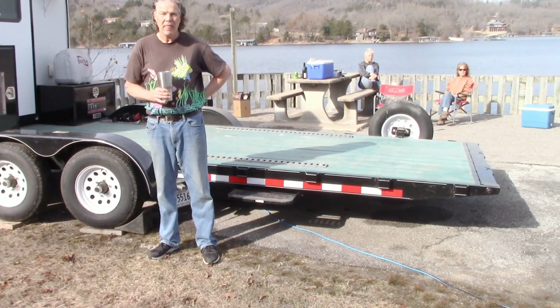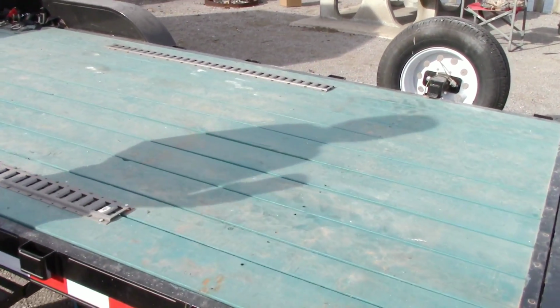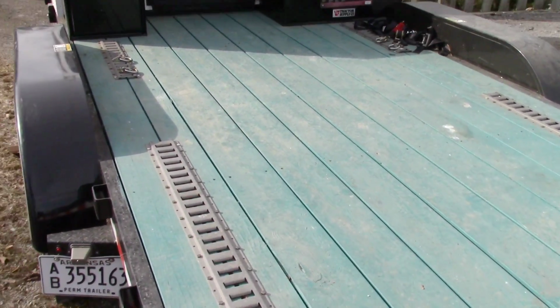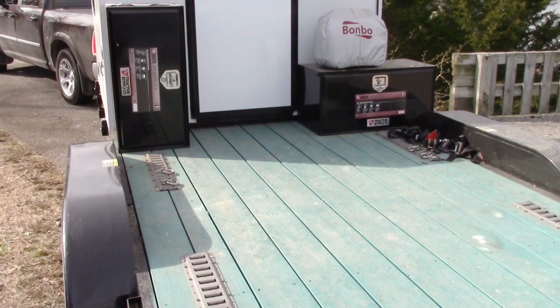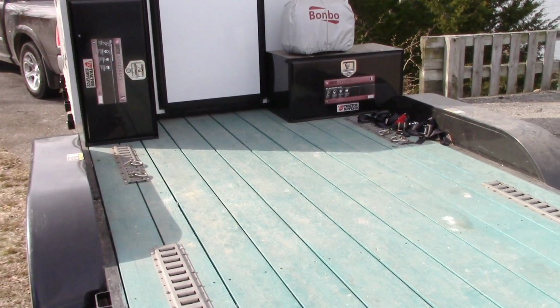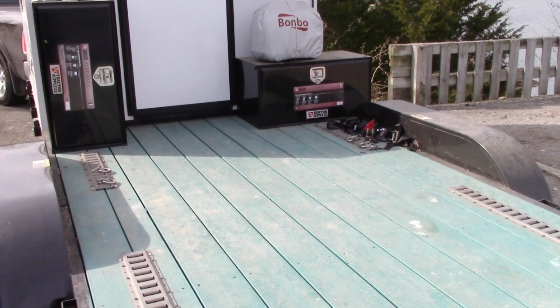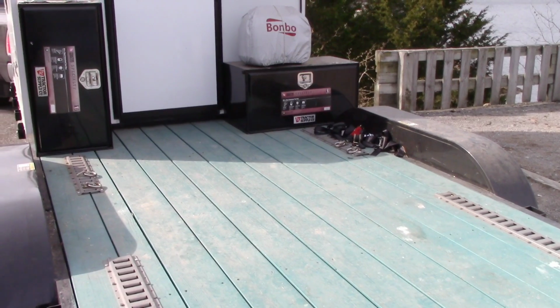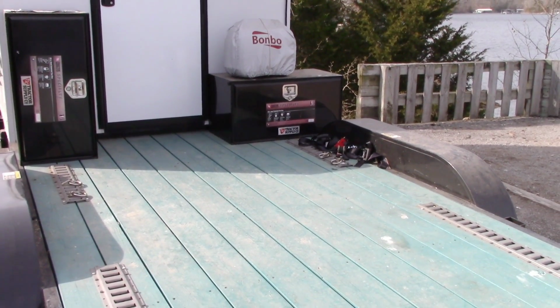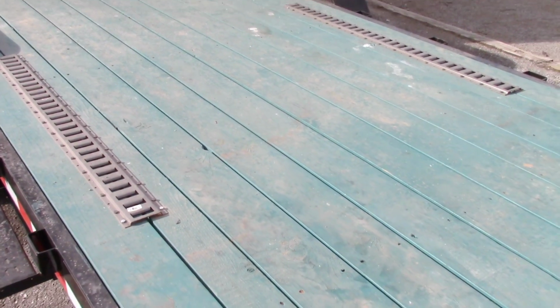I noticed that you mounted some E-track here on the floor to make it a whole lot easier to tie stuff down. You were telling me that you can also get your side-by-side on here, plus another four-wheeler. A side-by-side and an ATV, or you could probably get as many as 3 ATVs on here, because you could park them not lengthways, but across this way. Maybe 4 would be a squeeze, but you could do 3. That wouldn't be a problem at all.